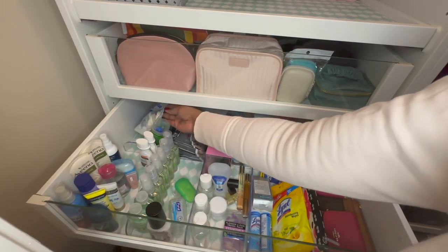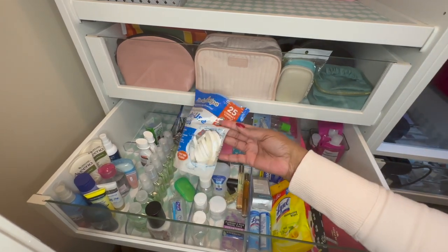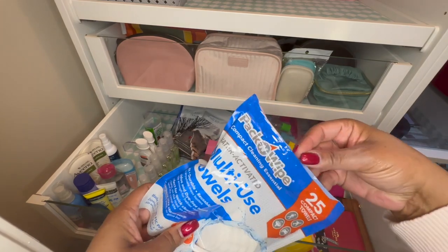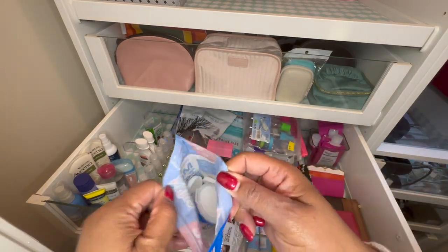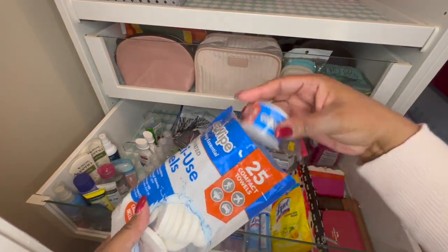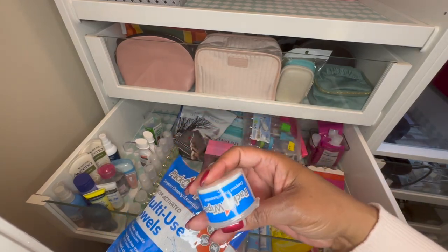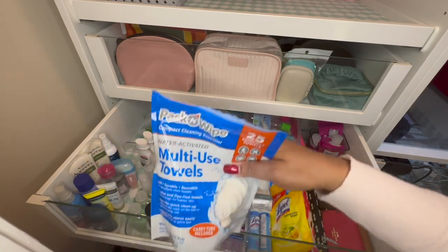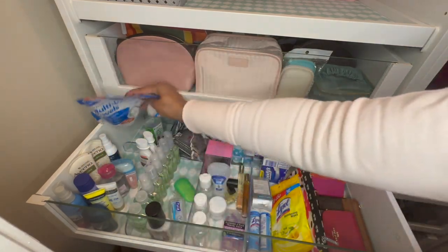And then also back here, I keep these travel washcloths. I got these from Amazon. This is a new pack that I just opened. They actually come with a little travel case with them. So you keep this travel case. You can keep these at home if you don't need that many of them.